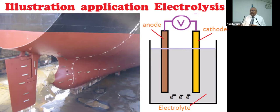Now, similarly, you have a GI button. LTL galvanizers will give you a galvanized structure, H-beam. And you go and fix it into the seaside.